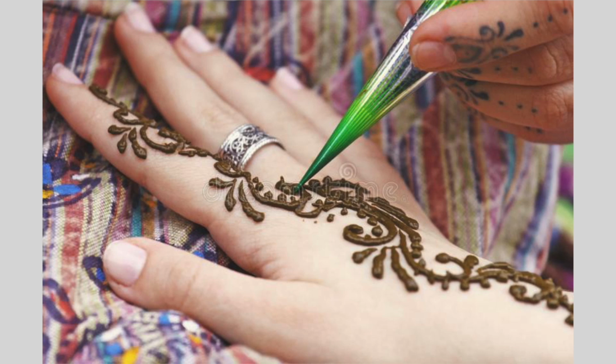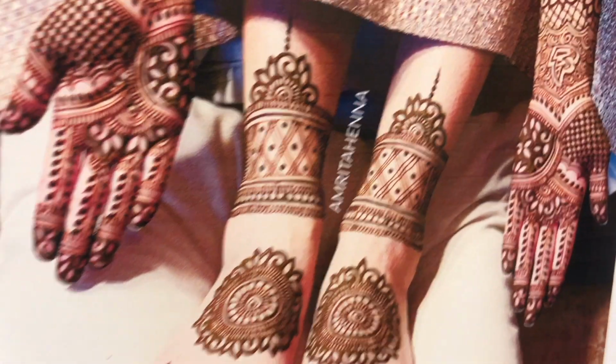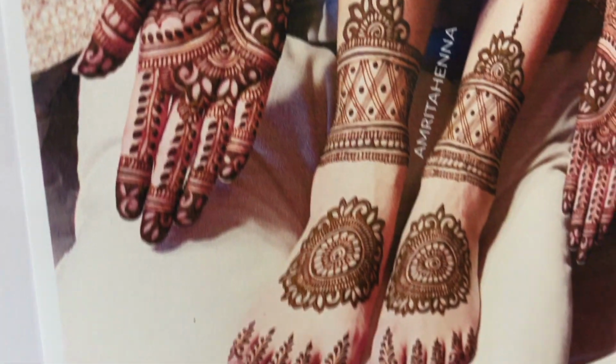Some cultures believe that the darker the henna is, the more in love the people will be who are getting it for their wedding. When we go down here, this woman is getting married. This is her wedding dress. She not only did her hands, but she also did her feet as well. So you can see this is a big part of getting married, where they have their henna tattoos done. Culturally, it's the same thing as putting your dress on. It's a really big part of it.